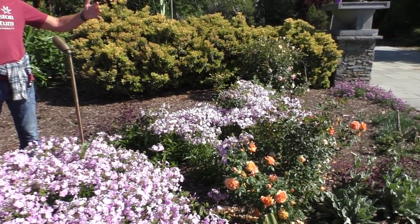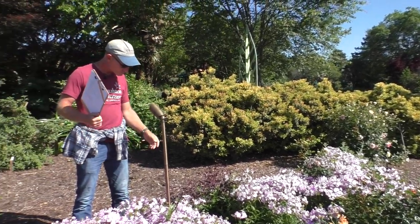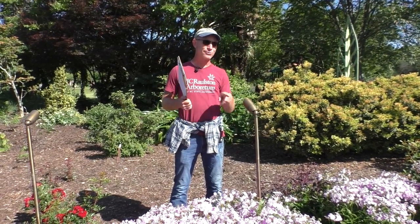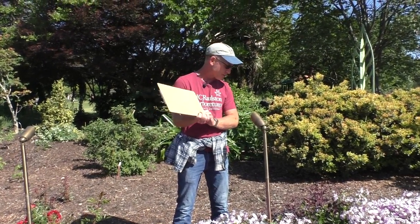A 5-year-old clump can get about 3 feet wide, so, of an individual plant on that one. So it is just a great one for this time of the year, wonderful cut flower. This one is not rabbit and deer proof, in my experience, though the rabbits haven't been bothering it too much. Deer tend to love phlox. So if you have a deer problem, this might not be one for you.